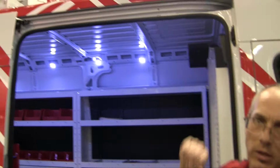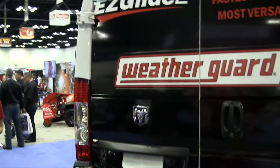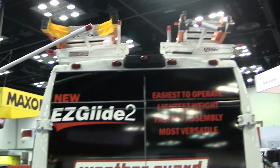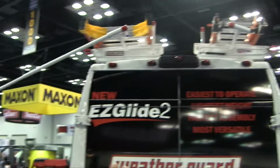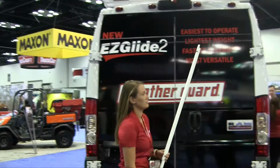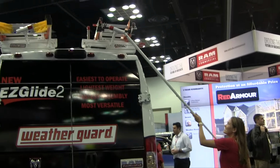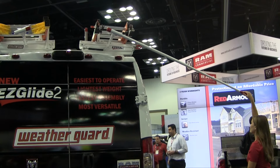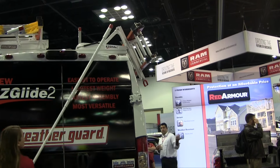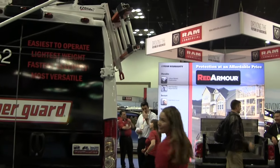And of course, we have our brand new Easy Glide 2 ladder rack up on top. On these taller vehicles, of course, everyone needs to carry ladders to and from the job. You need what's called a drop-down ladder access in order to get the ladders on and off the van. Somebody's going to demonstrate how this happens. This is the new Easy Glide 2 ladder rack. It came out in July of this year and it's available now. Very easy to take these ladders on and off. Very little torque to actually get the ladder on and off. You can do this part too.